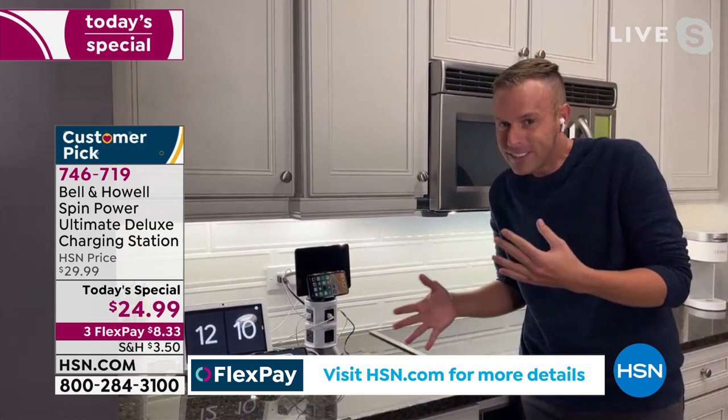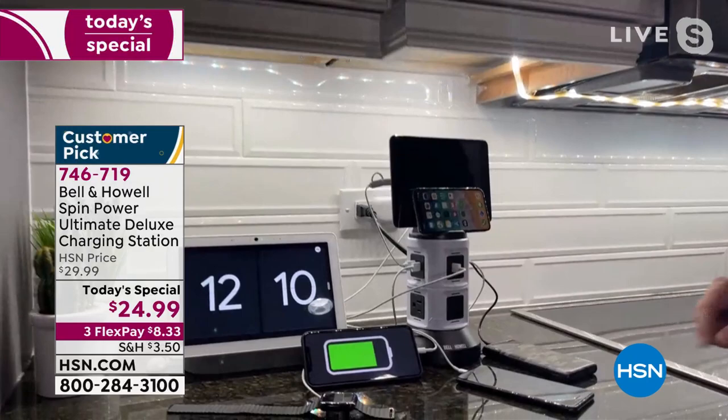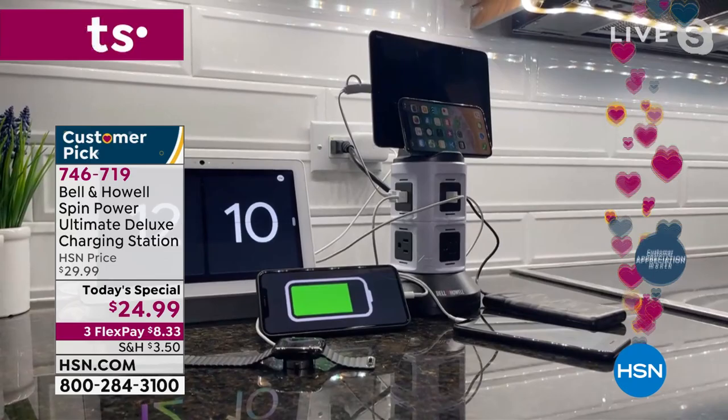If your house is not more than a year old, I should say, you're getting your USB plugs. You're getting your three-prong outlets. You're getting 10 of them. You're turning one outlet into 10. So here is a good example of a kitchen.